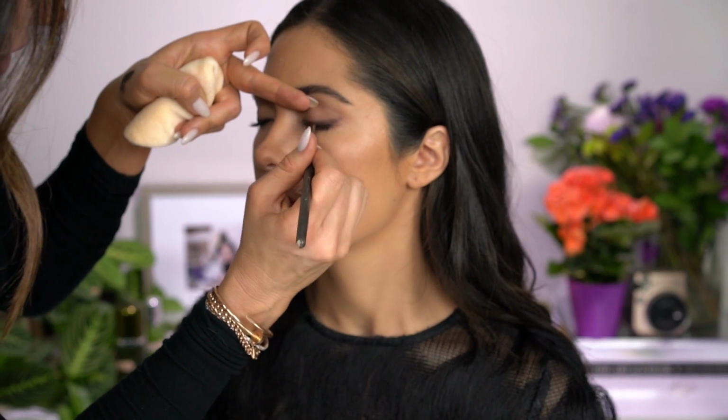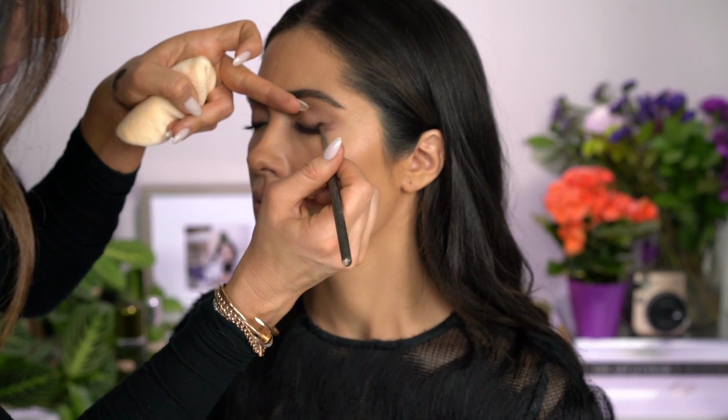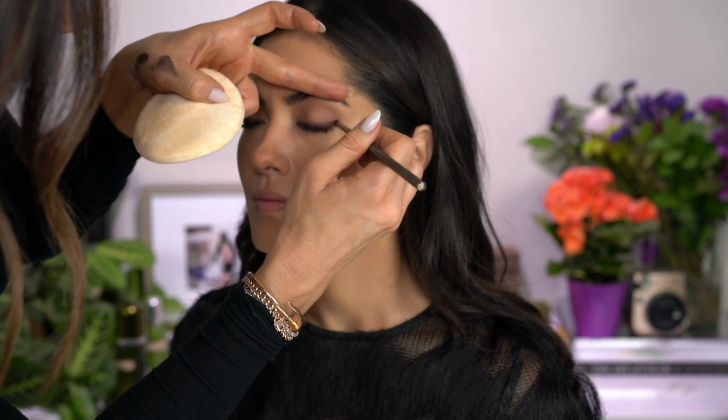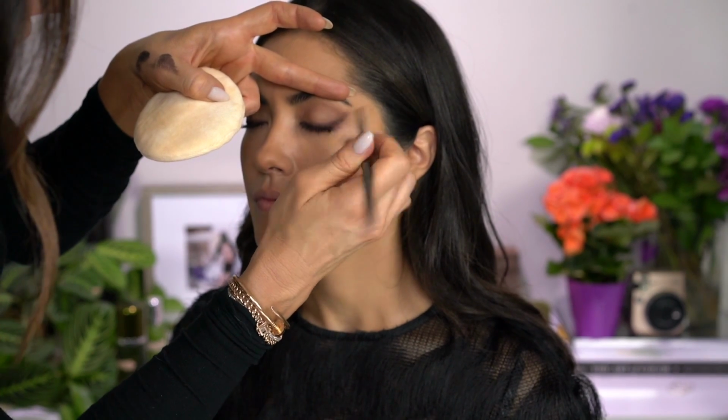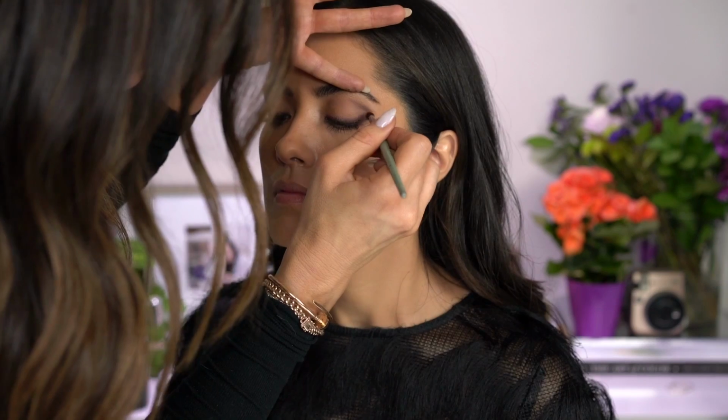And I'm just gonna extend the line out a little bit, make it a real smudgy, smoky line. Sometimes I'll perfect that line a little bit, but since I'm just gonna smudge it around, I'm gonna go in the crease. I'm just gonna take a little bit of the shadow, again get really close to the lash. I'm just gonna take a soft brown and soften up all the edges.